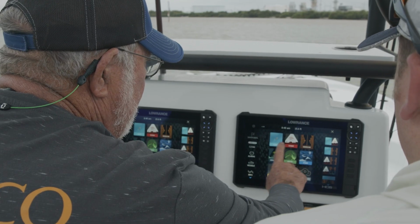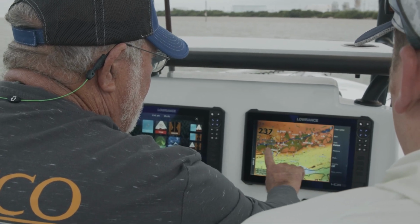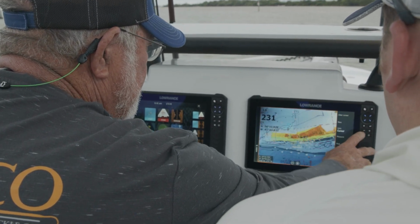And so you've got some places back up in the back country, so we can get there with the CMAP reveal chart, and then once we get there, we can set up side scan and active target and use the radar and see what we can find. Yes. All right. Exactly. Well, then let's get to it.